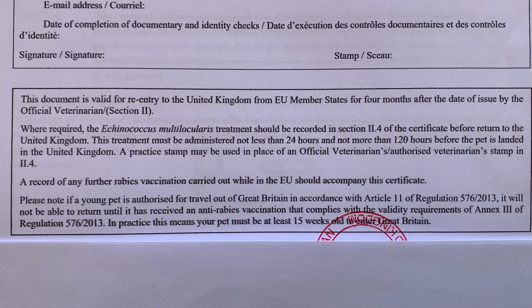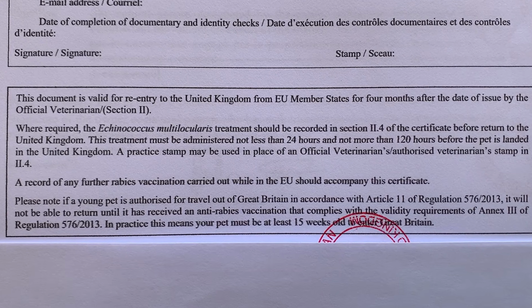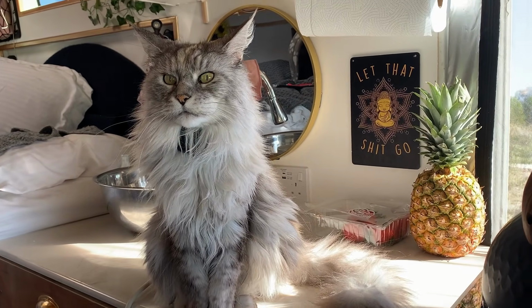So once you get your health certificate, it is valid for 10 days. So you essentially have 10 days to get into the country you want to go to after you have this vet appointment. It is then valid for 4 months. So I'm doing a 3-month trip with my cat, so it will be valid for that time.